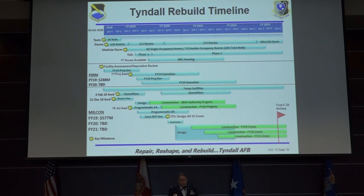This slide is probably going to be a little bit more detail of what you would like to see today. And the bottom two sections, the FSRM or repair and the MILCON or military construction, are what we're going to focus on today, going over the things as General Mlanson mentioned earlier. For the FSRM or repair program, this year Tyndall received $288 million for repair projects, and we are on track to award all of those projects by the end of the fiscal year. Some of those projects have been awarded and have already started.